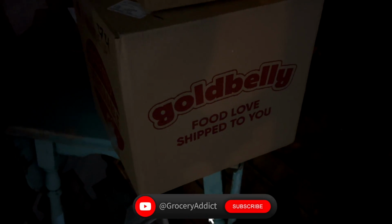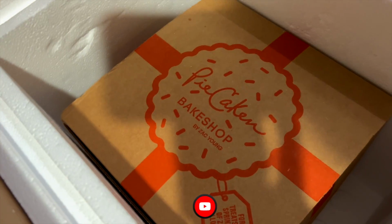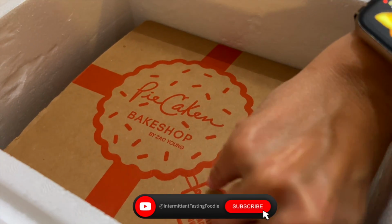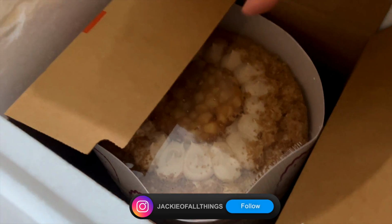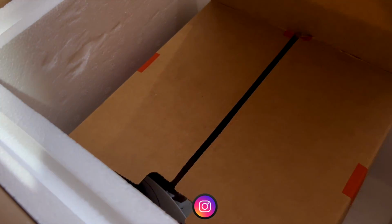It's here. Now we have to freeze it until Thanksgiving. Okay, so this came really well packaged. Comes with some nice materials that I'll share with you, but this is gonna go in the freezer until Thanksgiving. Let's see, do I dare look in here? Ooh, pretty, pretty. Okay, we'll see you on Thanksgiving.